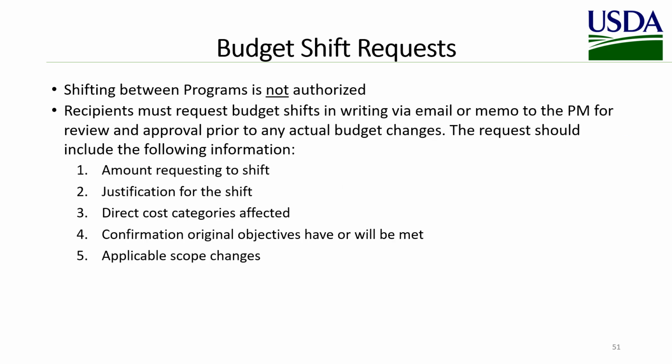Since budget shift requests are the most common requests we see, I'm going to cover these in more detail. First and foremost, budget shifts cannot be approved for shifts between program allocations and must remain as outlined in your approved work plan funding chart. Budget shift requests for changes within a program only should be submitted in writing to the program manager and address the following 5 questions.